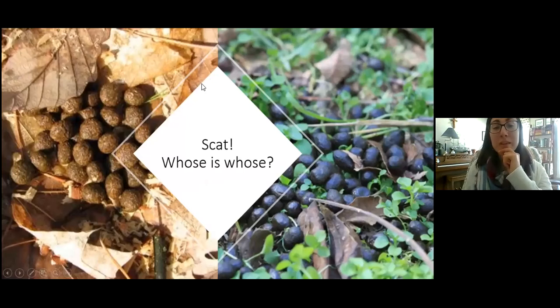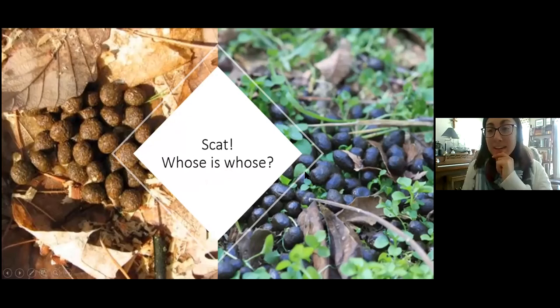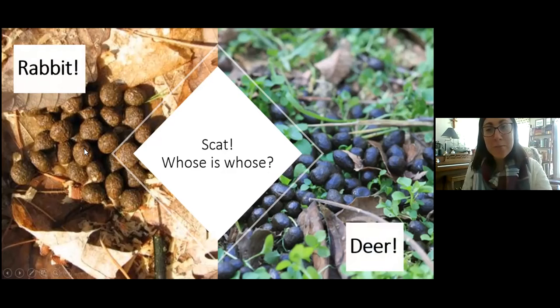And then whose scat is whose? Which one is rabbit, which one is deer? So my left-hand side. Deer. Rabbit. That's rabbit. Left-hand side, rabbit? And that one's deer. All right, you guys are good at this. So we got a rabbit and a deer. You may not look at M&Ms the same way ever again, but rabbits look like M&Ms. Deer look like peanut M&Ms. So regular M&Ms, peanut M&Ms.